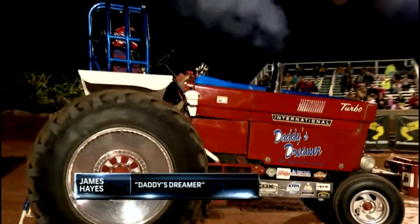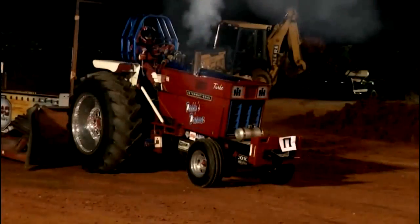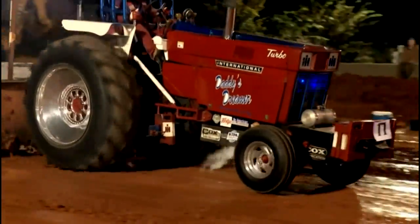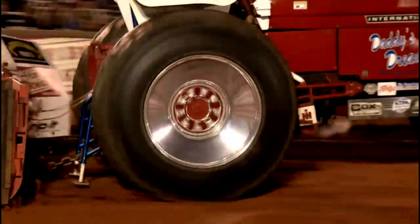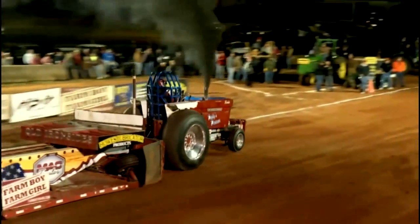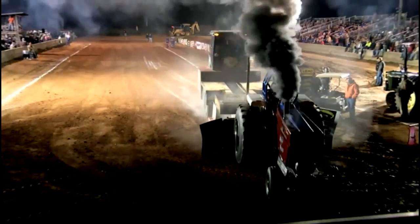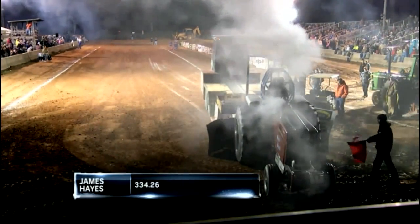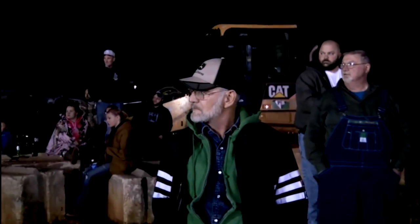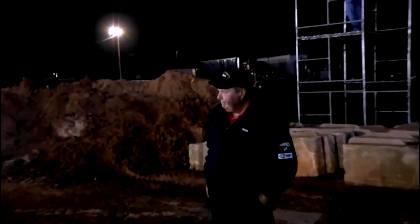So James Hayes thinks maybe he has the answer. James Hayes picked up his first victory at the Bluegrass Nationals earlier this year in Danville, Kentucky. Gonna try to do it again. He really reworked the tractor from last year to this year. This tractor is running good. Melvin Abbott looks on. He sees now that James Hayes passed the Howes Lube lead distance marker. Let's go trackside. And Melvin Abbott not happy, just got bumped to second.